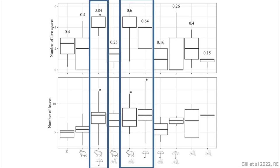So what do you see? Well, it looks like over here, you have the highest number of live agaves when you exclude javelinas or do some kind of shading. That makes sense because we know that javelinas like to munch the little baby ones. And shading is really important because although agaves are a native Sonoran Desert plant, the little baby ones need to be shaded a bit because the sun can actually bake them and kill them. That we know and everyone's known.